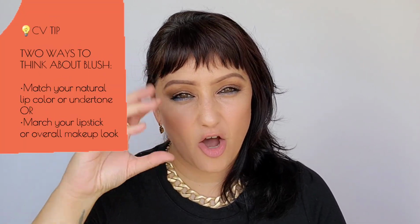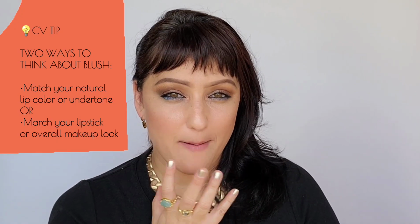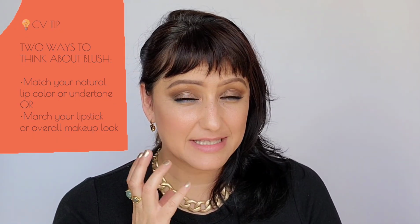Basically, there are two ways to go about wearing blush. That is, one, do a natural blush, which is matching your undertone and your lip color. And then the second way is being able to match your lipstick and your eyeshadow. So basically harmonizing a look. Now, if I'm wearing a bright purple lip, I would do something that still has my undertone, maybe a pinkish mauve. If I was doing a red, I would do a pinkish red color. So if all else fails, go with your undertone or your natural lip color, or match your lipstick to your blush. In fact, that's kind of the French way.